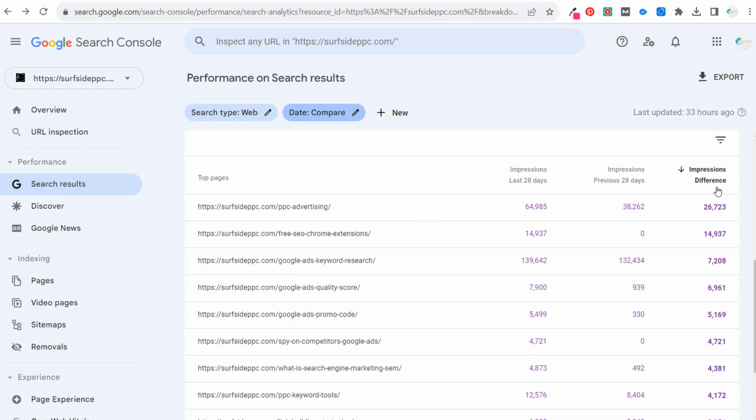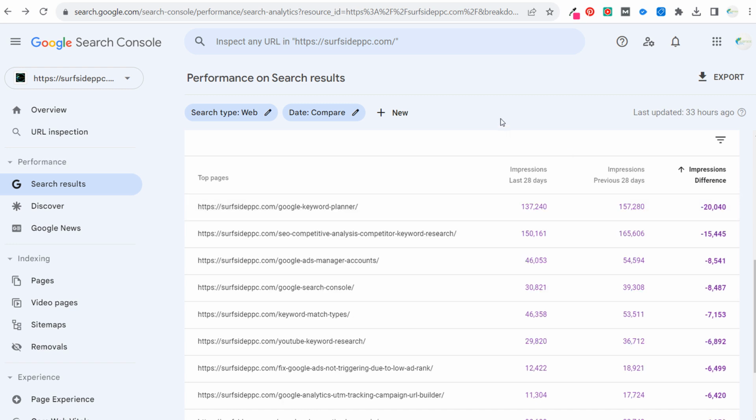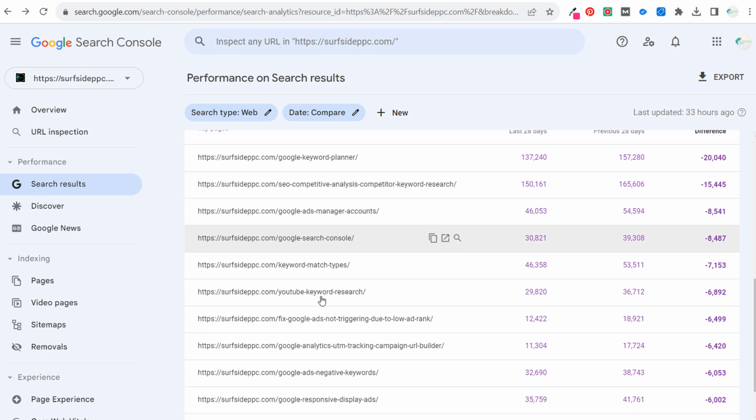What I like to do is look at what pages have increased, what pages have decreased, and have an understanding of why certain things may have decreased. Looking at these ones here, these are definitely just things where I need to update these blog posts. So go in, update the images, maybe make sure I have my most recent tutorials for all of these different pages that I've created. I know the SEO competitive analysis article is a good article, but I haven't updated it in several years. So it's definitely something that needs to be updated, even if the content is still pretty relevant.